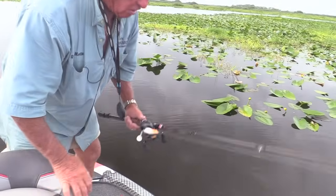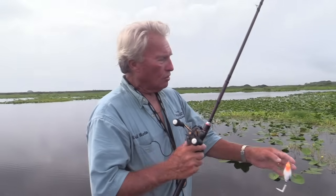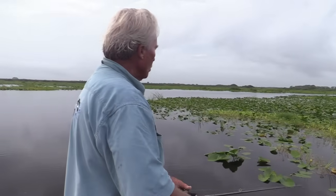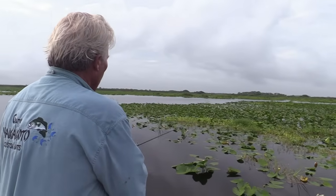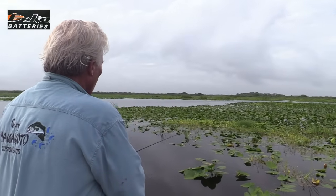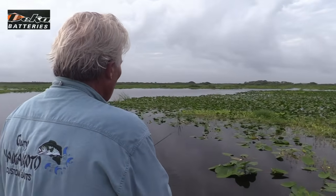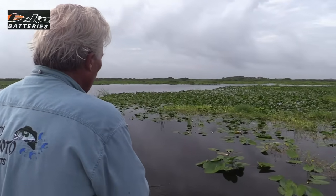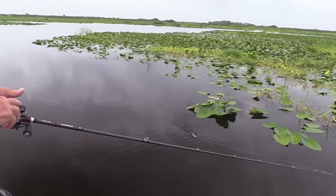Now here's a frog that I kind of like to work with. I like Spro Frogs, but this also, I do a Buzz Frog. Look at this Buzz Frog. I'll throw the Buzz Frog way up and stuff, and I'll come across really thick stuff, okay? Come right across the lily pads. Look at that. Comes right through there. Now, I'm running 65-pound braid.